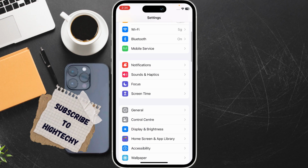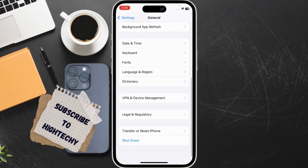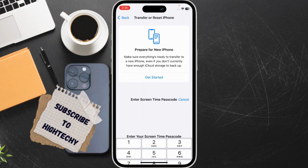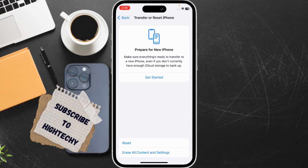For this, go to settings, go to general, scroll down and tap on transfer or reset iPhone, tap on reset network setting, enter your passcode and tap on reset network settings.